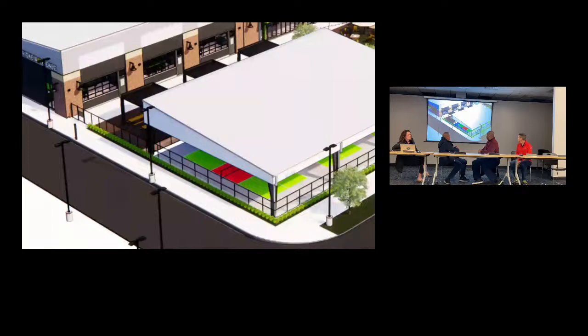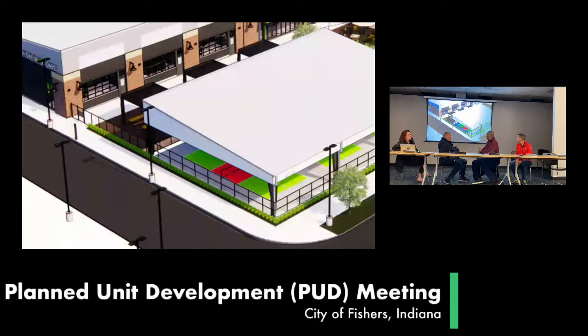We've explored some other options and other properties. We keep returning back to the pre-engineered just out of a cost perspective. Yeah. We've looked at some tensile structures over these. Main concern on those, again, is back to the maintenance issues. So this is kind of where we have arrived on multiple other properties.